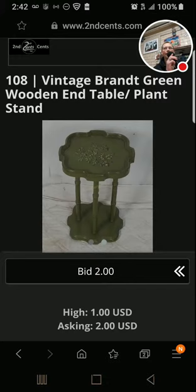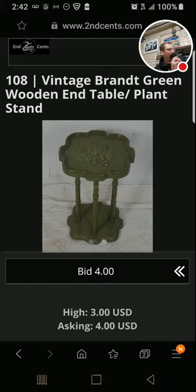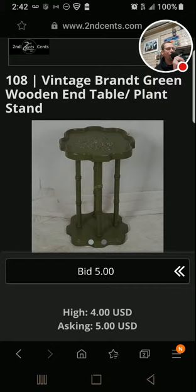Two now, three. Two on the floor now, $3 go. I got two now, three in the plant stand now. Two to get three, fair warning. Three, four. $4 go. Four, five. $4 now, $5 go now. Last one to call. Fair warning now. $4, $5 go. Last one to call now.